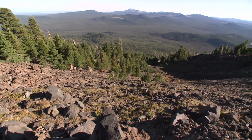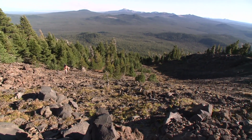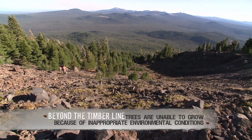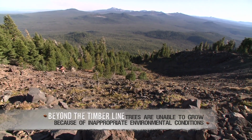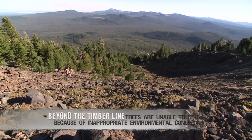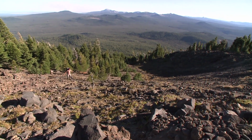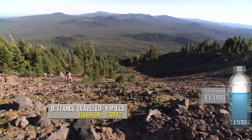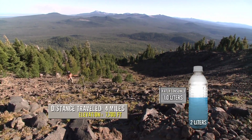This is what you call the timberline, right here. It's where the trees stop growing. You'll see little ones kind of speckled out here and there, but from this point on, it's a whole new landscape. The forest is down there, and it's just barren up here.